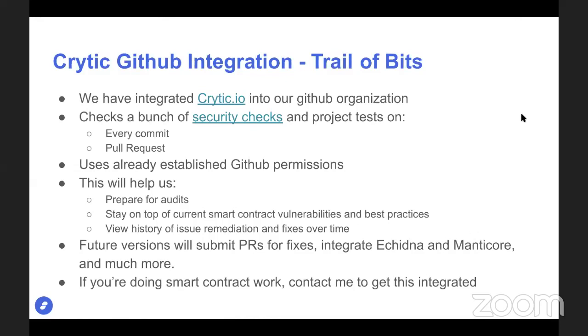So make sure you squash all of these bugs within GitHub every time you make a commit or think you're done with a project. This helps me and auditors figure out what work needs to be done, or not have them spend time on work that we can do ourselves. It also helps us stay on top of current smart contract vulnerabilities and best practices as they continue to increase the checks and the capabilities of their backend tools. They'll automatically get rolled into this integration.